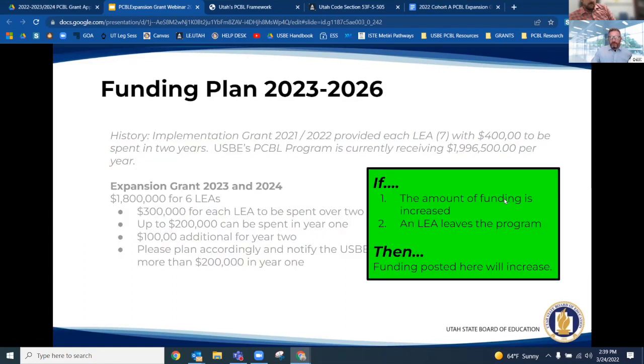Now, that is the minimum amount that we can fund. This could change if the amount of funding increases, which is what we sincerely hope for. As we talked about in our last meeting, the Board of Ed is asking, is there a need for more funding? And our answer is going to be yes. If that means they vote on it and approve it, and then it can go to the legislature, we could see an increase in funding. If that happens, then your funding will increase.